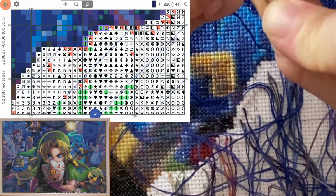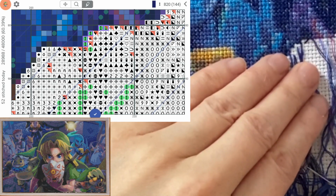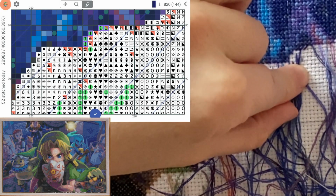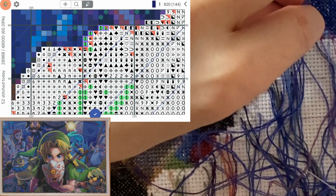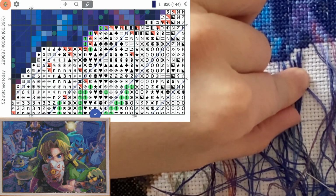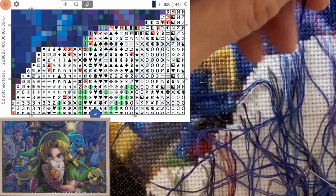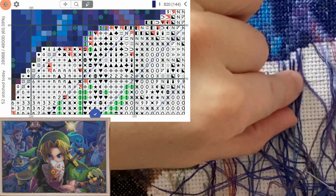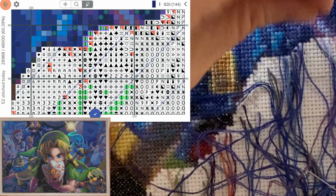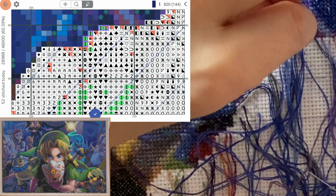Okay, this is not very long. We will see if it's enough to do these stitches that I've highlighted or not. It'll be close, I think. We may just be able to get this. I think we will. Nice. I won't have to add a new piece for here.